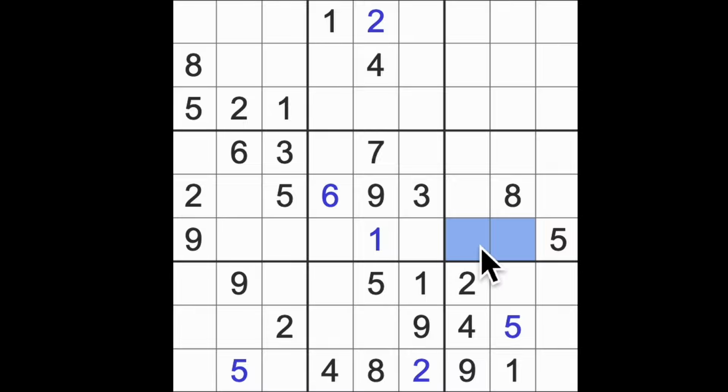How does it help? Let's look across here. We've got 3 and 6, so we're looking for 4, 5, 7, 8, I think. No, that can't be right. We've got 5 there. 4, 7, 8, and this was 3 and 6. 4, 7, 8. Is that right? Yes.